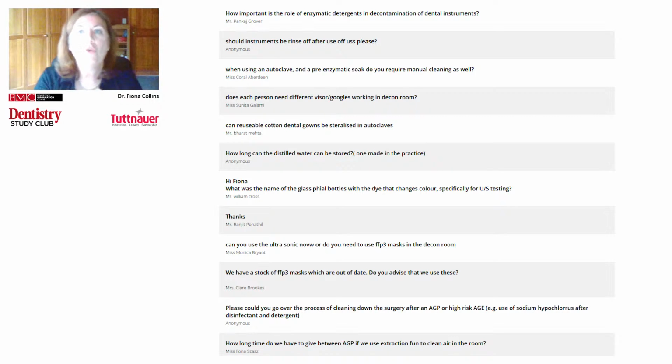Okay, how long should you soak the instruments in the enzymatic cleaner? The answer to that is as short a time as possible. So you're really hopefully only soaking them to keep them moist until they can be cleaned. So as soon as that cleaning process can be performed, they should be taken out.